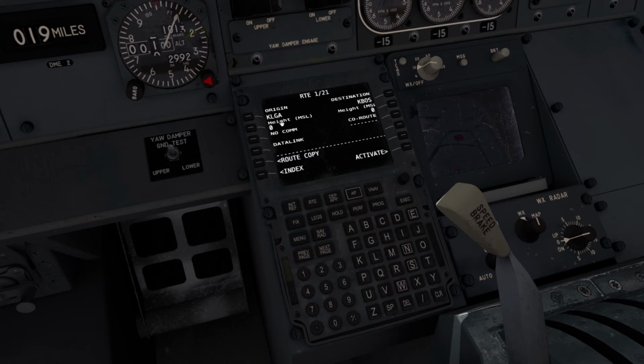And we are going to leave all that stuff alone. Push the activate button. It's not actually doing anything. Pretend we didn't see that. We will head over to the route page, though. We'll put our only via.